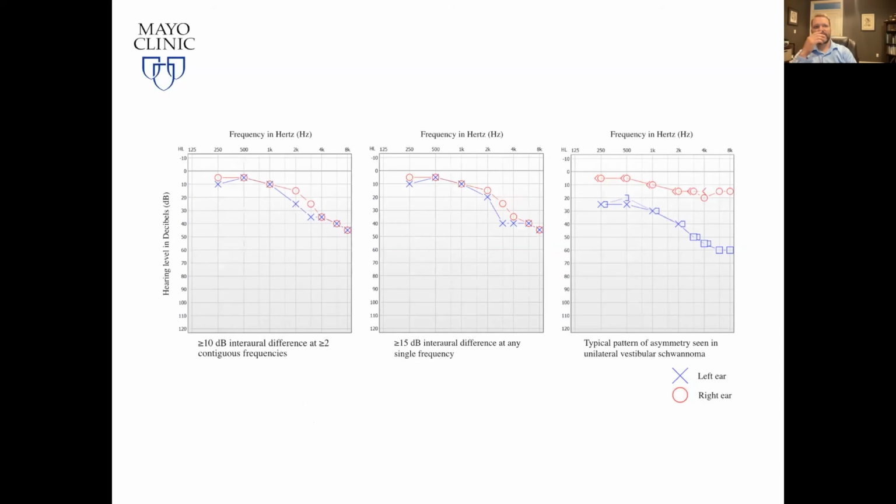This is just what that looks like. This is what an audiogram looks like. It's frequency in hertz plotted against decibel hearing level. The lower you get, the louder the sound is. The further to the right you get, the higher pitch the sound is. Blue is your left ear, red is your right ear, and you'll see that they don't overlie each other, they're different.